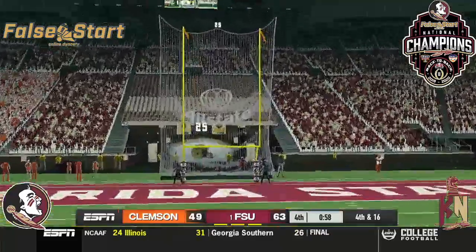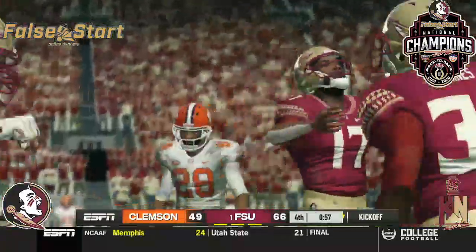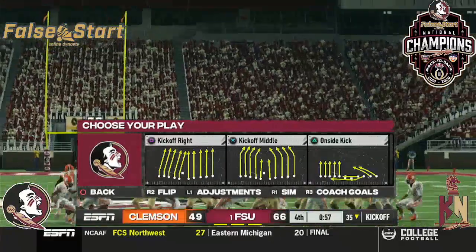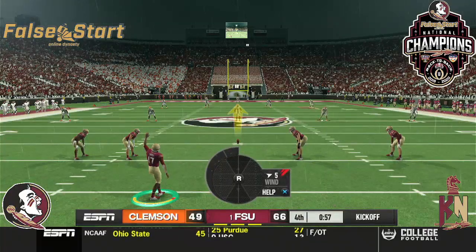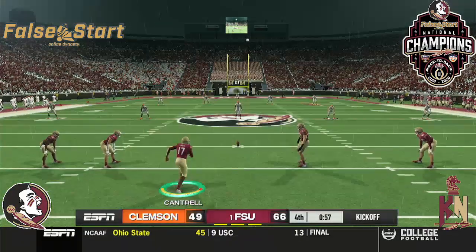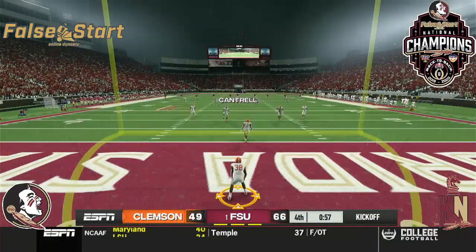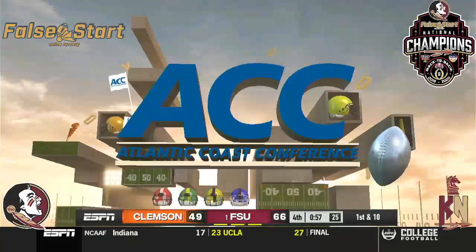The kick is away. It's long enough. And he splits the uprights. Florida State ready to kick this one off. And he got all of this one. Great kick. This one's going to be down in the end zone for a touchback.